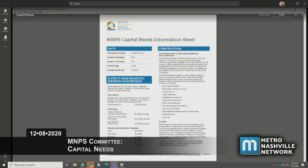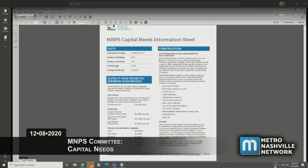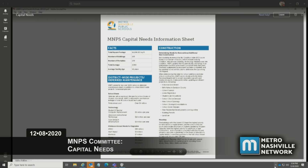In addition to deferred maintenance, included in our capital budget request under district-wide projects would be our request for new school buses. Per state law, once a school bus reaches 15 years of age, it must be retired and replaced. And so that basically sets us on a little over 40 school buses per year. And of course, that would mean if we didn't receive capital funding for school buses in 1 year, that only exacerbates that need. But we do fund school buses through our capital budget. And our typical average cost, all things being equal, would be over $4 million a year for new school buses.